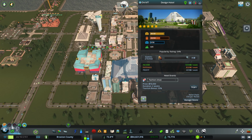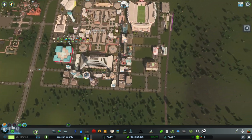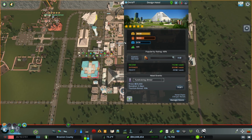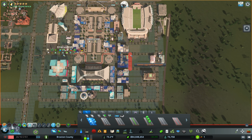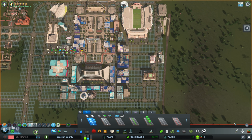Ooh. That's going to kill its popularity, which is going to kill how much money it makes. Yeah, okay. So if that's the case, we need to definitely have this elsewhere, because we can't have this thing losing money. So, what if we do, no, not bulldozer. I don't know why I hit bulldozer. What if we do this here? Like, run that to there.